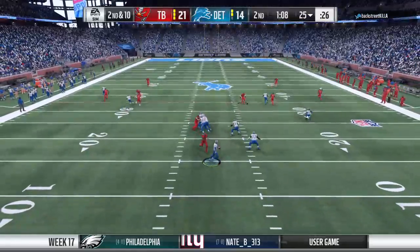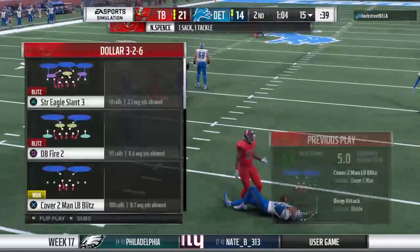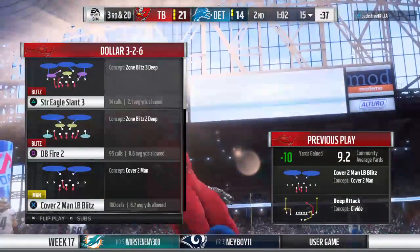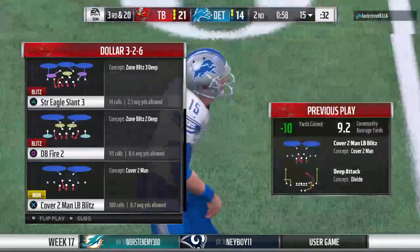Another look for Dalton on 2nd and 10. Oh, the Buccaneer pressure too much. Down he goes. Noah Spence in there to get him for sack number 9 now on the year.